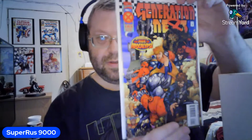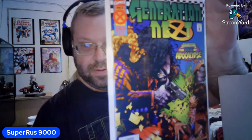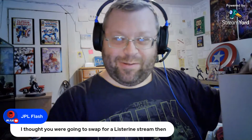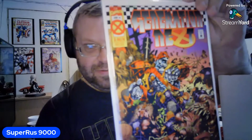Got Generation Next, issue 1. Got issue 2. Swap to the Listerine stream. I'm currently out of Listerine, so I still got to get a replacement. I've got issue 3. I like how each one just had a 4-issue kind of mini-series. There's issue 4 to sort of complete the whole set.